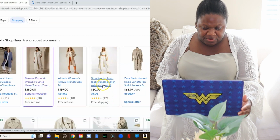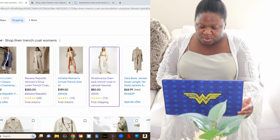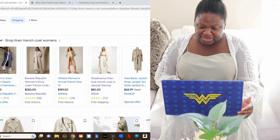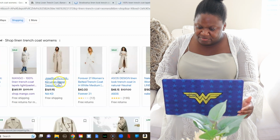So we have this Banana Republic one. I'm gonna just simply open a new tab. Oh, the Stradivarius one is $80. Let's see. We have Mango.